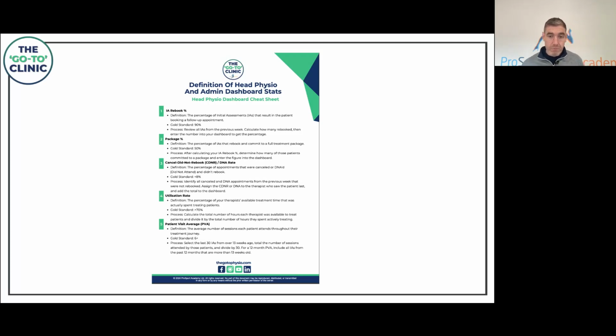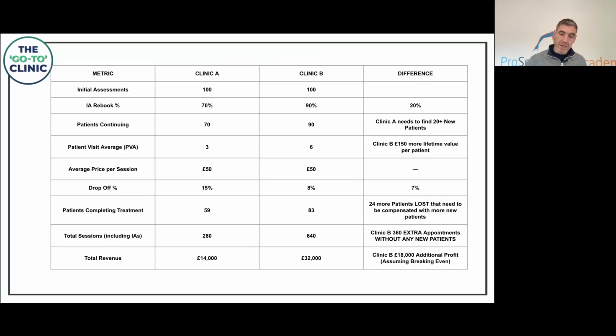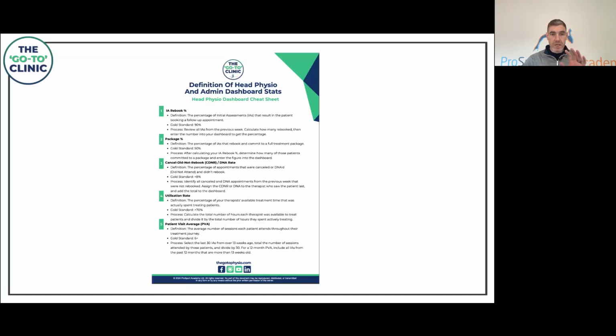Okay, so for a 12-month PVA, include all the IAs from the past 12 months that are more than 13 weeks ago, and then obviously divide them by the number of patients. So again, that one, I've seen other ways of doing it. This is how we do it, and it's simple. Okay, so it'll make a big difference.